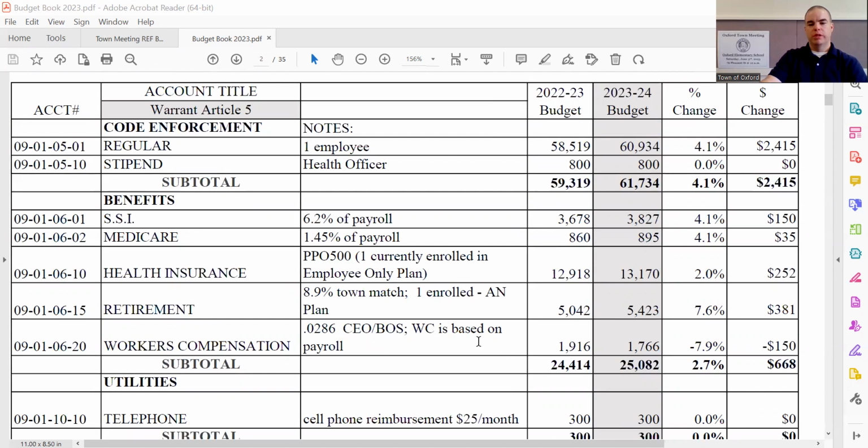So we have regular payroll showing an increase of $2,415, bringing it to $60,934. That increase is based on the cost of living and so forth for the employee wages. The health officer stipend is $800. We are required annually, and that remains the same. We are required by law to have a health officer appointed here in town.